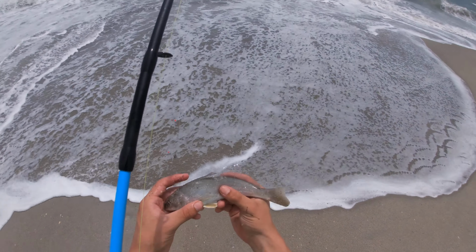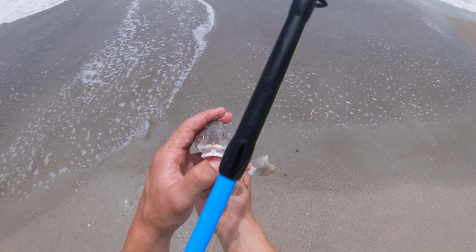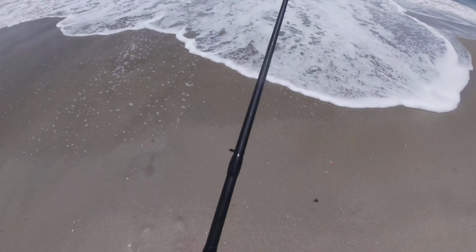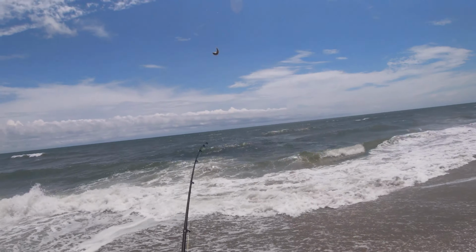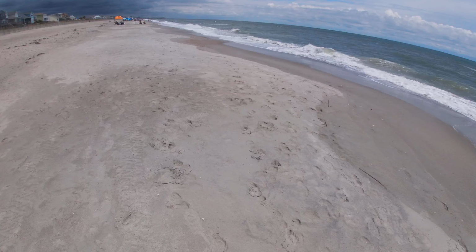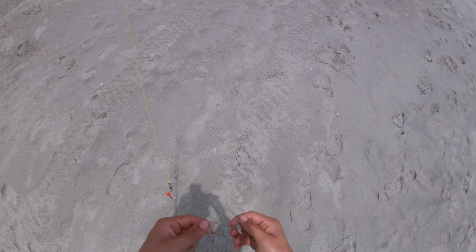All the same one, but can't complain by any means. These might be sharks. I don't know. I don't think they are, but they have little teeth in them, so. We'll throw this guy back in. So point proven, there are fish in here. Another species, guys, but if we only catch these things, I'd say it's a good day.